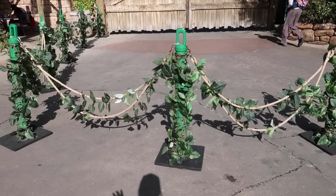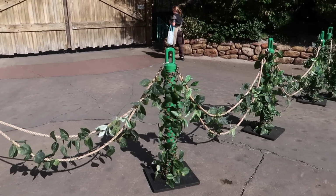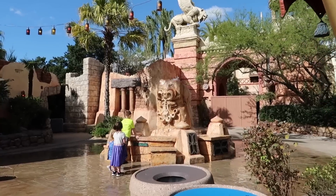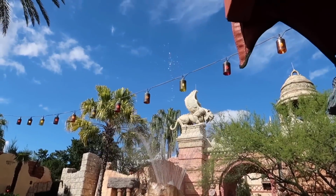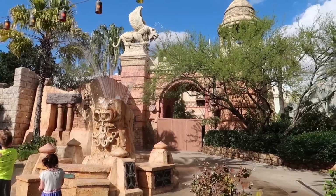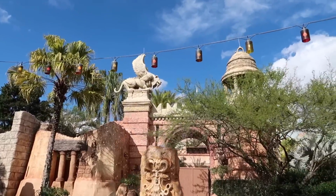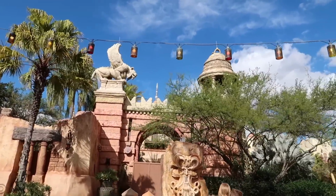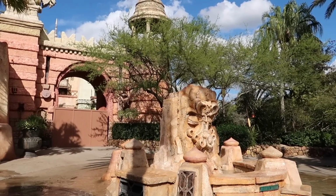They've got this area blocked off for characters. I've definitely seen characters here. There's no one right now, but maybe on the way back we'll see someone. The talking fountain is on. How fun! I'll have to come back here on my birthday and get sprayed.